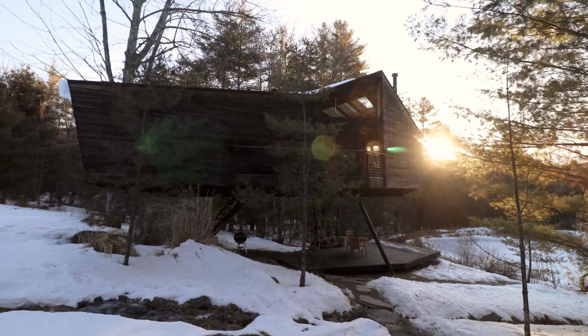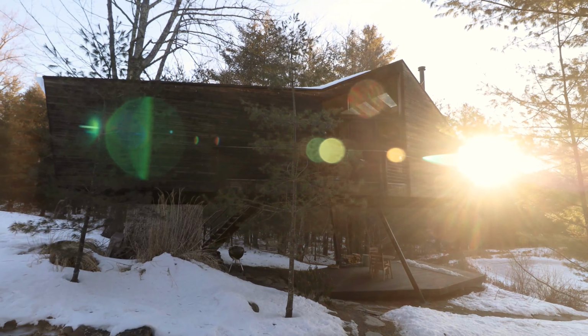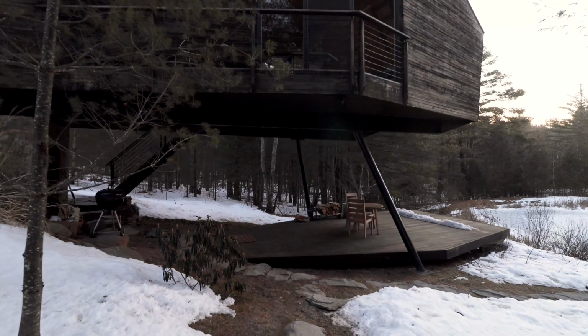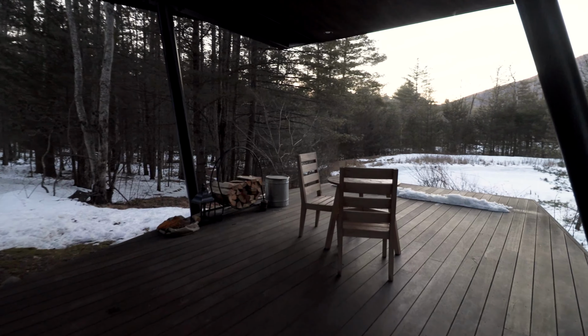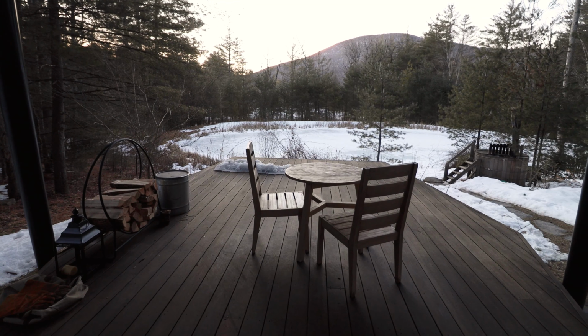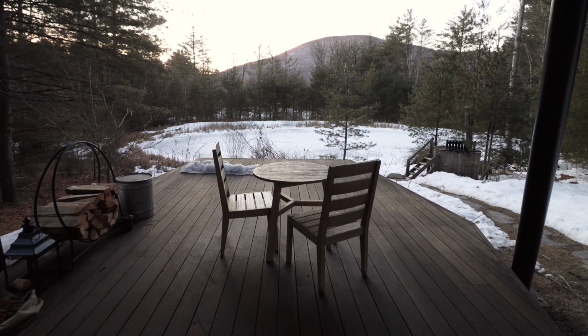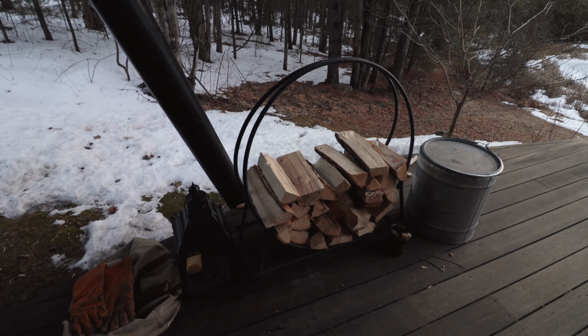This was taken right around sunrise. So you wake up every morning looking out through the main glass window to the sun rising in front of your pond. But now we'll come here onto the little deck that is beneath the treehouse. You have 2 chairs here and a table and some firewood here, some supplies, mostly to help with the hot tub, which we'll get to in just a second.